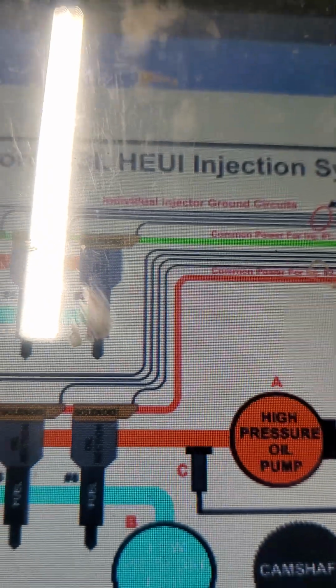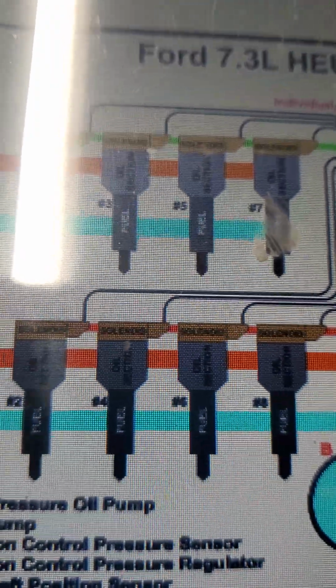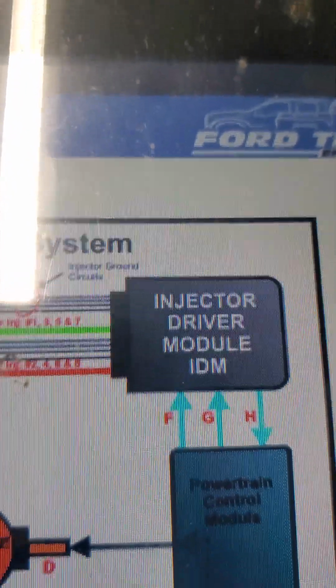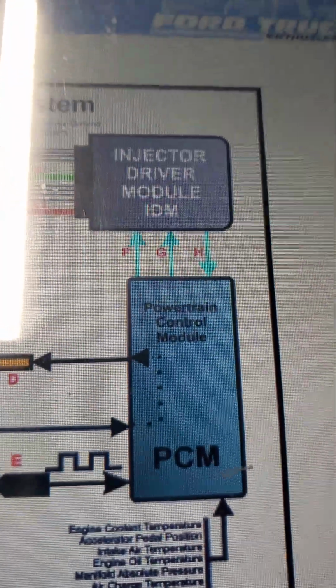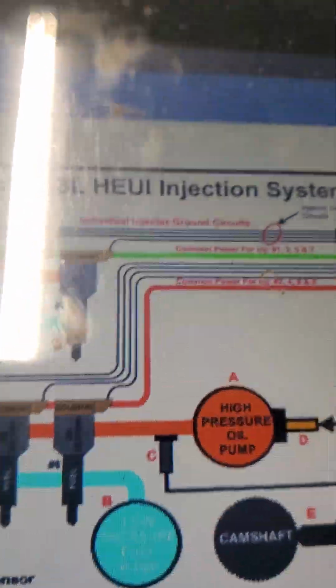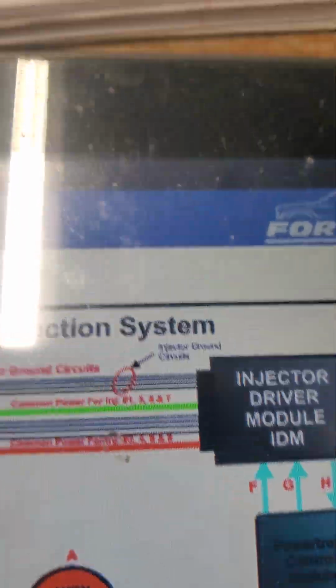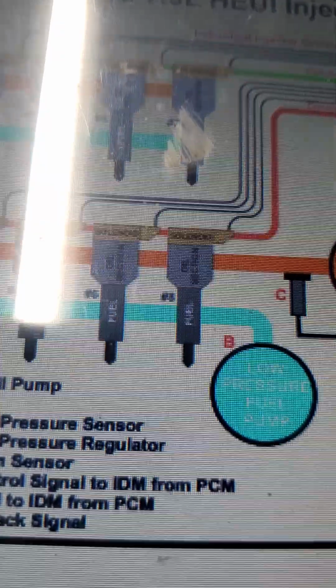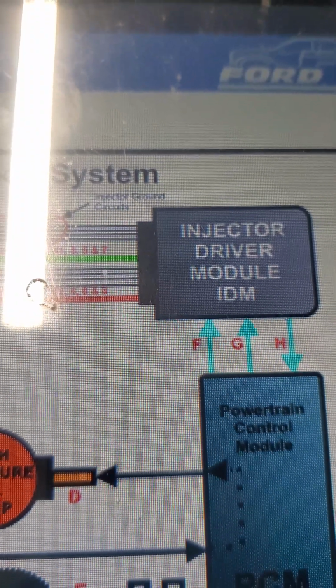All right, where's my multimeter? Okay. This is where it shares. There's the driver module, then all these come out. It shows grounds, 4 grounds on each side. But if you look at the power going in, there's a hot and a negative going in. So that tells me those 4 on bank 1 share a ground. Same here with bank 2. Those 4 ground wires come into the module. It shares a ground.